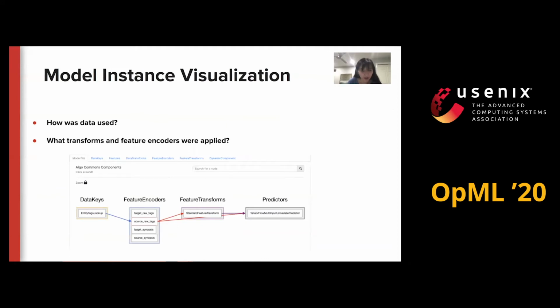Runway makes it easy to understand a model instance through visualization. For each model instance on the Runway UI, you can visualize the model structure and understand the data lineage, like how the data was used, what transforms and feature encoders were applied. Our production models are usually very complex. So to illustrate this functionality, here is a screenshot of the visualization of a fake dummy model. Now it's clear to see the data lineage.